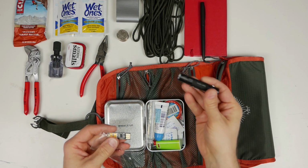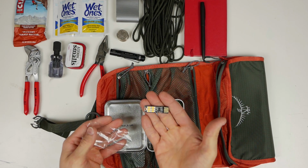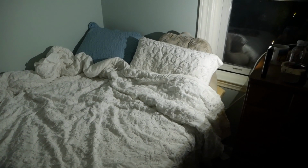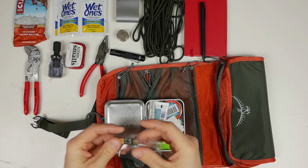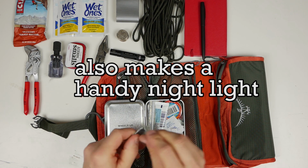And it's just really handy because, yeah, I've got the little flashlight, but it's not super bright. This and the battery pack, I can literally light up an entire room for hours. So power outages, I'm covered here. And I just wrap it in a little piece of plastic to kind of protect the contacts.